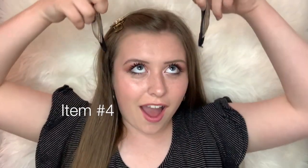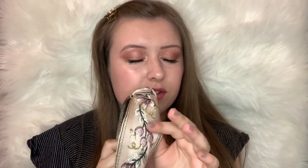Item number 4, headband. Okay, I was not thinking I was gonna buy a headband or a bow coming into the shop, but I just fell in love with this one because look at all of that detailing on this bow. What other ones have this? I think every girl should have one cute headband in their wardrobe, and I feel like this is it, 100%. It has a really nice nude brown color, so it goes with about everything, and it has those nice cool tones too, which will go perfectly with my style. I just absolutely love this headband.